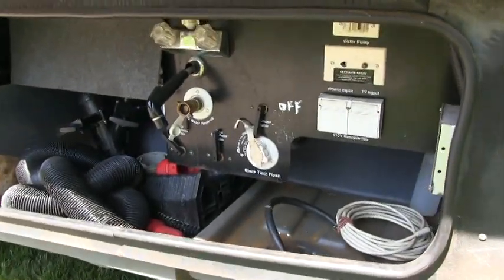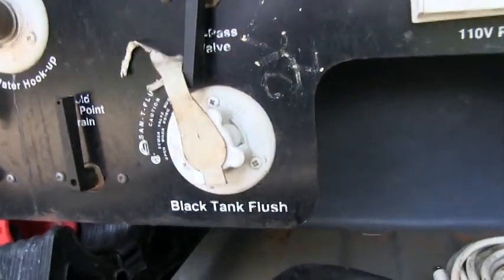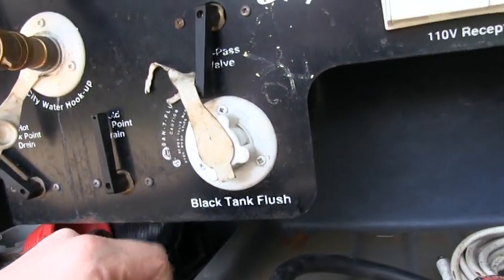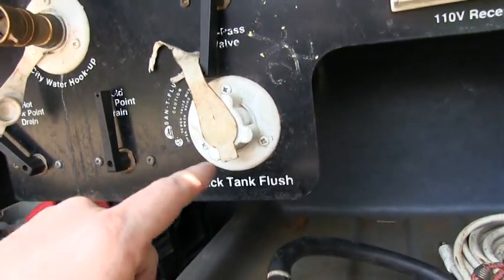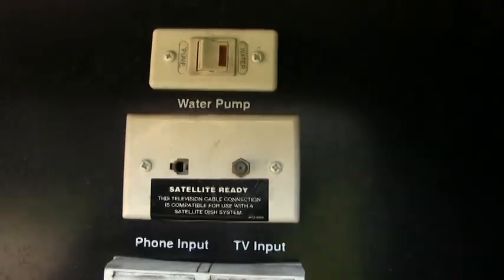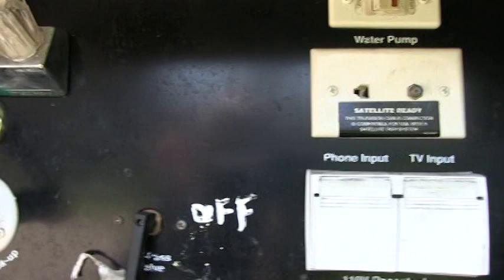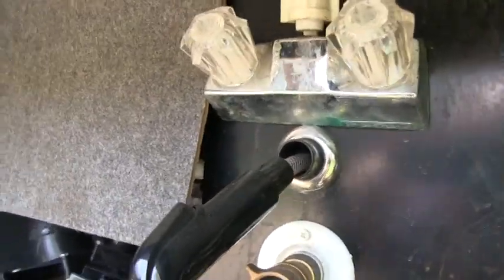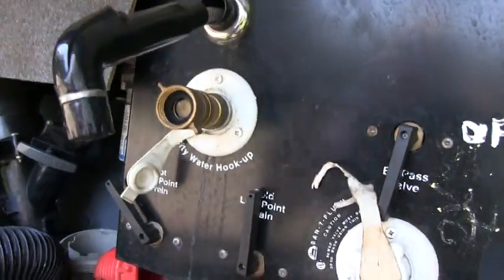Coach is 30 amp service. Your water bay here, show you a little black tank sewer flush. Rinses out your toilet tank. You don't have to drag a hose inside anymore, so that's definitely a nice feature. Cable TV hookups, that's easy to figure out. There's your water pump, so you don't have to go inside and flip on a water pump switch when you're winterizing. Outside shower, hot and cold running water, sprayer faucet, easy to figure out.